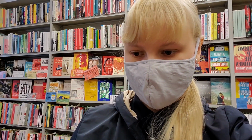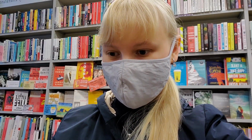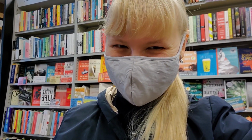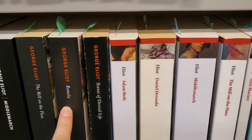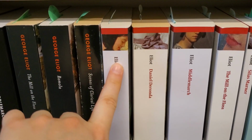So after I read Silas Marner, now I really want to read more of George Eliot. I wanted to read her shorter works, but it looks like Silas Marner was her shortest. All the others are quite long, look. See? Mill on the Floss, Middlemarch, okay, Daniel Deronda, Adam Bede, Romola. All of them are quite big. I think maybe next I will try Adam Bede.